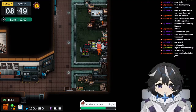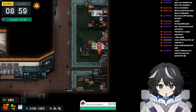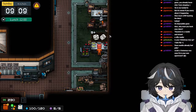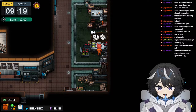Does Seattle already feel jolly? They definitely have some of the lights up in some of the places. Pike Market definitely has all the Christmas stuff up. A couple days ago I went down to Pike Market and Spice World had some spiced orange tea to sample. I tried some of it, did not like it. Glad I tried it, I guess.